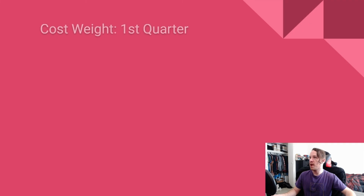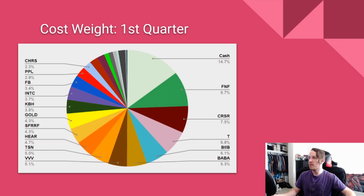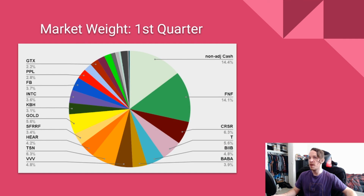So taking a look also at the cost weight for the ending first quarter, this is what we are currently at. You can see we've definitely built up our cash position pretty significantly. Fidelity National Financial is still there, Corsair, those are all the companies we were just talking about, as well as a decent amount of new companies added to the portfolio, while other companies have shifted around pretty significantly. And also the same graph by market weight: Fidelity National Financial is still pretty significant, even though it's come down maybe 1% or 2% in total market weight, as well as some other companies have come up pretty significantly over the period.